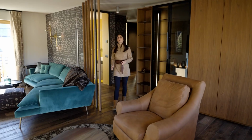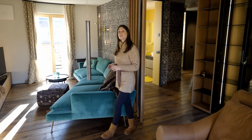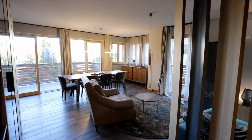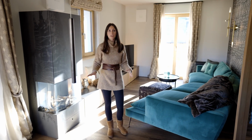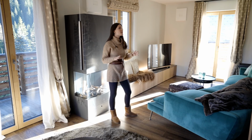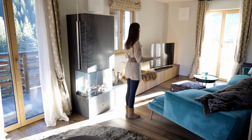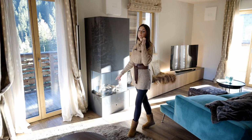We are on the 2nd floor. This apartment has an identical floor plan to the one below. It is 131 square meters and is exposed on 3 sides, so we have a lot of natural light all day long. From here we can access 3 balconies. Right beside me is this cozy TV area with accent wall and fireplace.